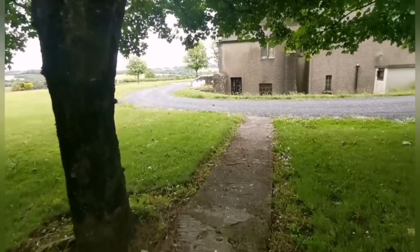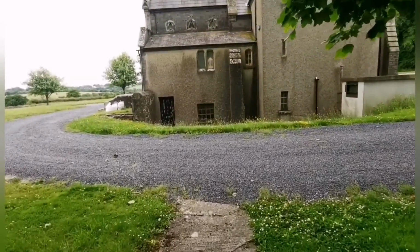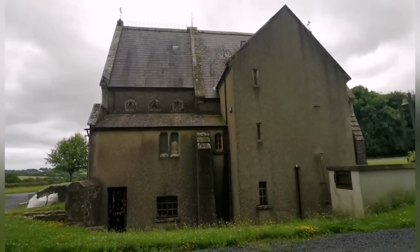So I'm going to take you over and show you the cemetery that's adjoined to this beautiful old church here.